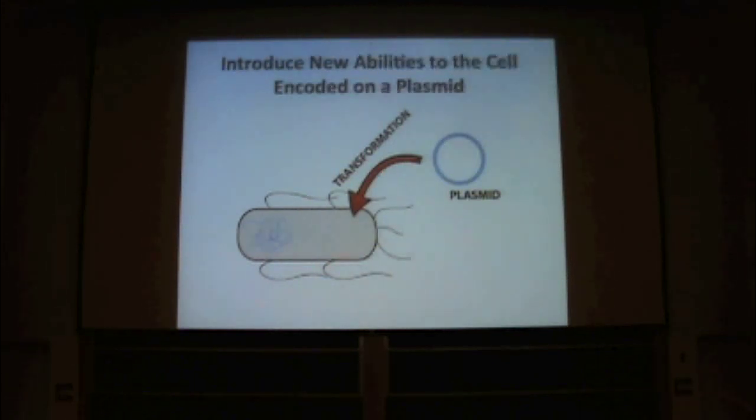So we'll have our microbe. In this case, I have a cartoon of an E. coli cell, which I'll go into a little more detail in a minute. And then we have our DNA, a circular piece of DNA that we call a plasmid. So the plasmid has all the machinery that it requires to be able to make several copies of itself inside the cell, and has the programs to express the proteins that we'll encode in our genes or our DNA on the plasmid. So we make the plasmid at the bench, and then we insert it into our bacterium, E. coli, by a process called transformation.